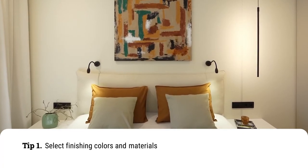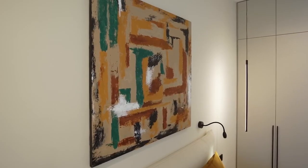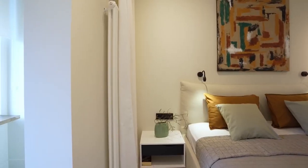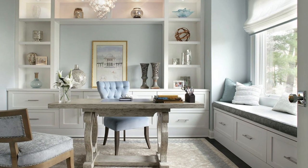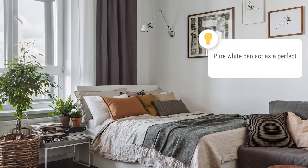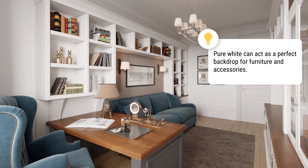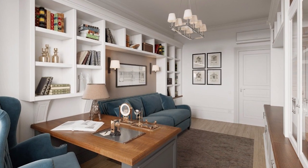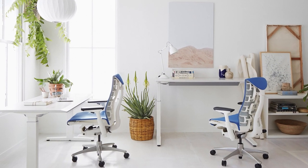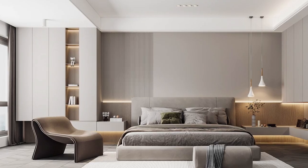Tip 1. Select finishing colors and materials. A neutral interior doesn't necessarily mean boring. Restrained shades make the atmosphere relaxed, which will be suitable for the bedroom or study. Pure white can act as a perfect backdrop for furniture and accessories, but only if you use it in small increments. It won't do any good if you paint all the walls and ceiling in bright white. It looks too strict and cold.